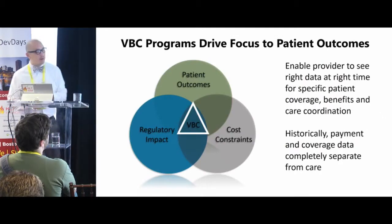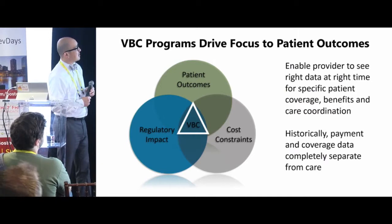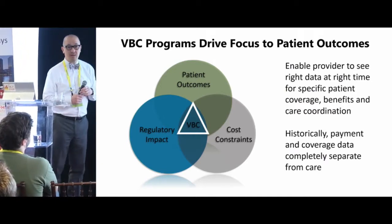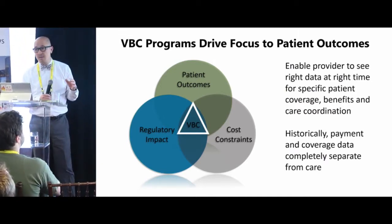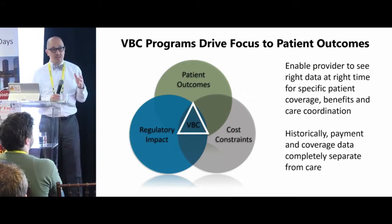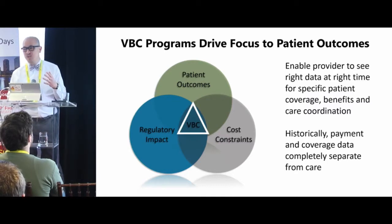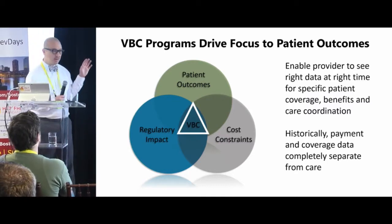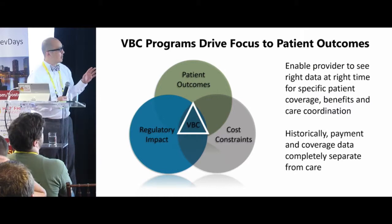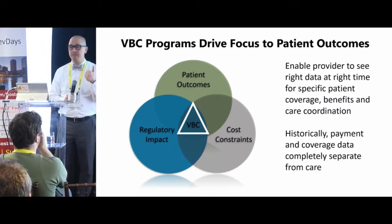So this diagram I use quite often to help folks understand what I see as some of the drivers in healthcare. There are lots of drivers in healthcare. Healthcare is roughly 18% of GDP, which means it's huge. And so there is no one easy solution to healthcare, and so we're trying to focus on one part of it. But in my mind, healthcare drivers are patient outcomes, really should come first.